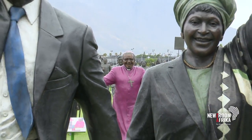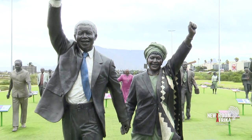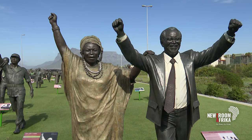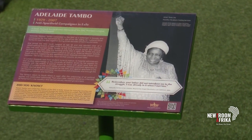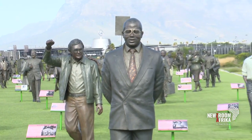The iconic monument houses, among other greats, Nelson and Winnie Mandela, Walter and Albertina Sisulu, O.R. and Adelaide Tambo, Reverend Beyers Naudé, Chief Albert Luthuli, Frances Baard, Ruth First, Fidel Castro.